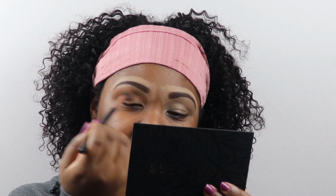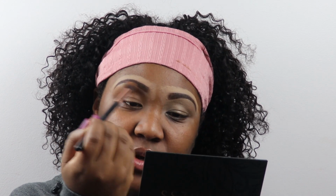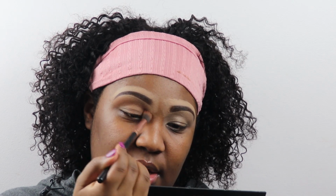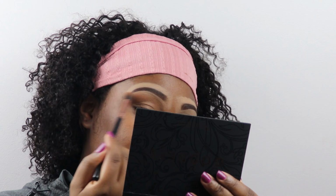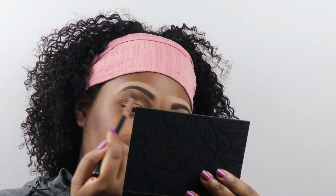That's nice. Juno is definitely the perfect transition shade. And you know, if you want a basic eyeshadow look, you just want to put on one shadow and go, do use Juno. Juno is doing it. I love this. Ooh, this is nice. I'm not having any fallout, guys. No fallout. This is really, really good.